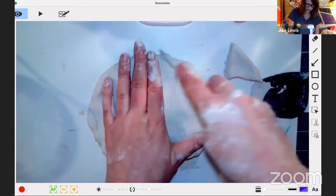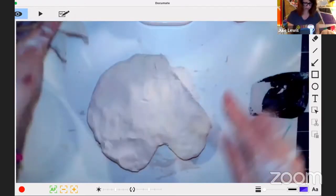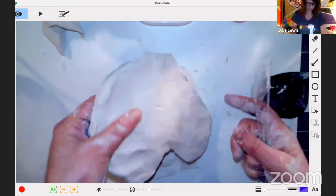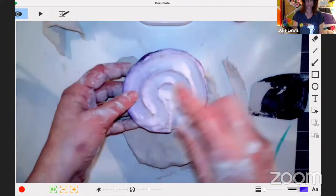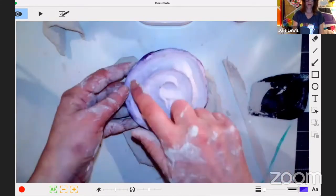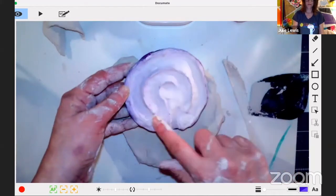So I really loved that heart shape, so I'm going to go for that today. You don't have to do that. You can make a simple circle. I want to show you one that I made over the summer. This is a really simple, basic labyrinth where we start in the middle, come to the outside, and then go back to the center. So you can make it as simple as that.